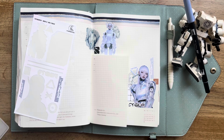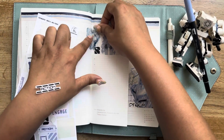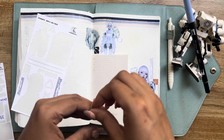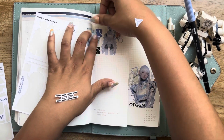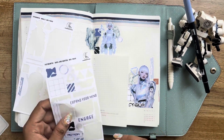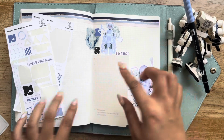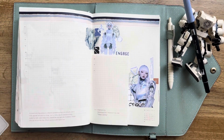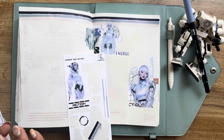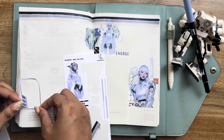However, the one little negative that I have about this kit is that there's just one quote that is repeated multiple times, and that's this quote that says action. Like, I get it, because they are cyborgs. So, yeah, there's going to be some action going on. But I just don't like that there's legit maybe four stickers that all say action. And especially with the kind of spread I'm doing right now, I just don't want to see the same quote on every inch of this page. But it's okay. We make it work. What I will say is that the action is written differently. So that's nice. At least it's in different fonts when you see it.